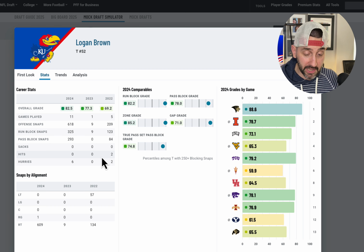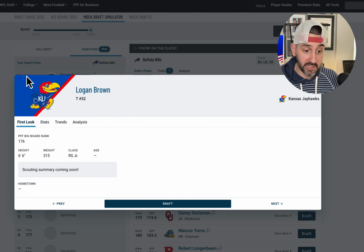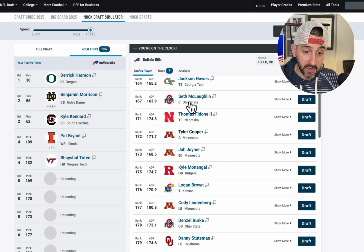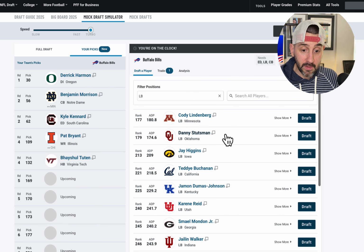So we got to check out the medicals. But man, when he does play, he's extremely impressive. He's got great length, 6'6", 315. Really, really impressive. But linebacker is definitely a position of need for us.